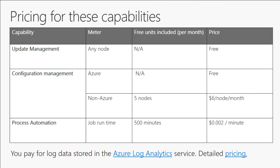If you talk about configuration management, if you're configuring Azure nodes, again, that's no cost. It's included as part of your subscription. You just have to pay for the log data you're using in analytics there. If you're using non-Azure nodes, you get a grant of 5 free nodes. After the 5th node, you'll start paying $6 per node per month. As far as process automation, the meter is by execution time, how much time it takes to run your runbook job. You get a 500-minute free grant, and after that you pay $0.002, which is about $1 per 500 minutes.